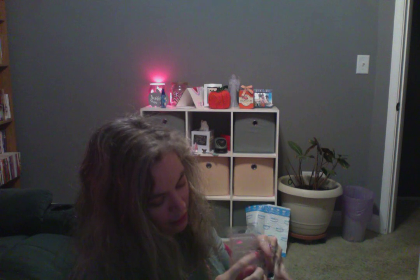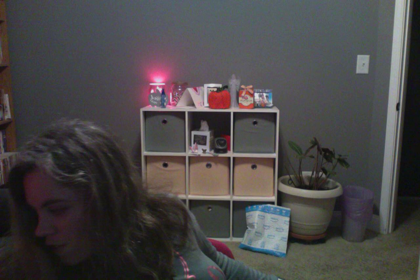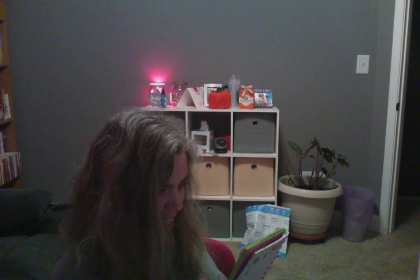Anyway, Disney Princess, True Love Awaits, for the melt a Disney Princess scent. That is day 18. And I only have 2 cubes, so I will be finishing that up. So excited about that. Day 19 is to melt a relaxing scent.